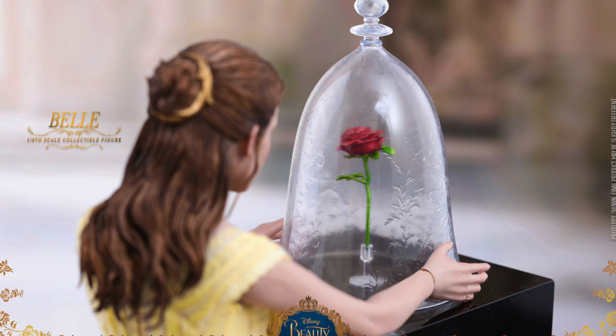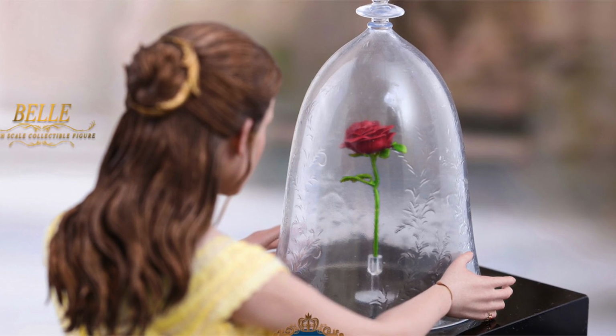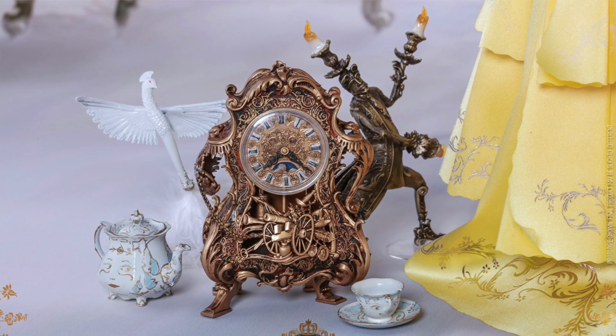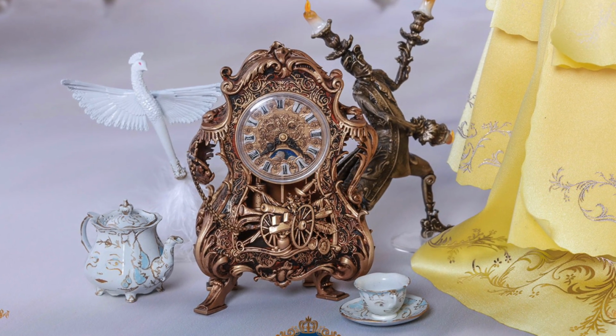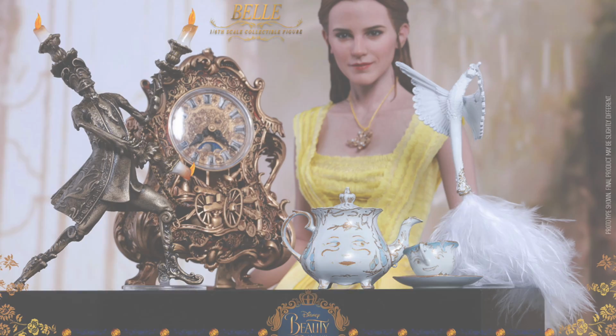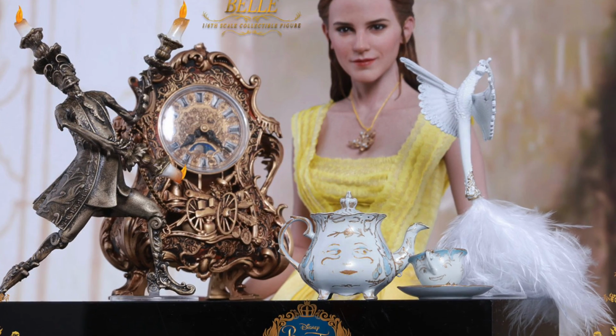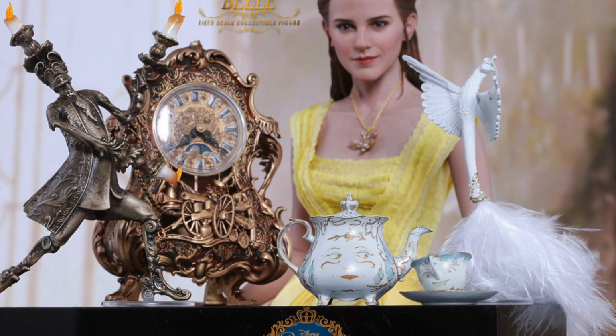Another item that Disney did not provide is an actual scale for the Enchanted Rose in a glass cloche, so I am definitely elated knowing that I will finally have the entire gang to complete the collection. The details were also exquisitely done, and it sure wouldn't disappoint based on what is seen on the promotional pictures.